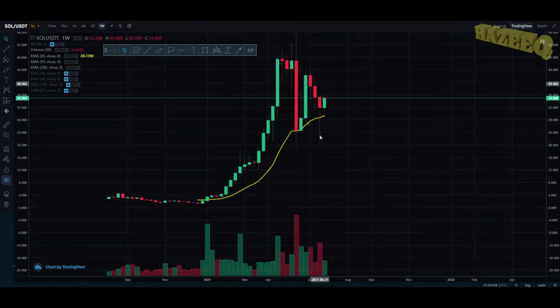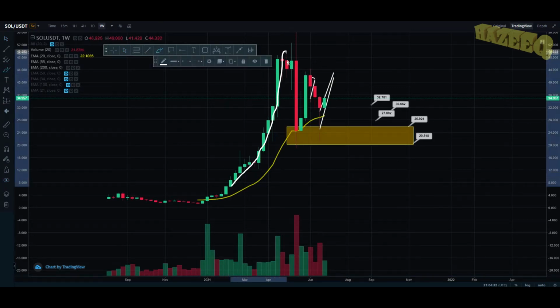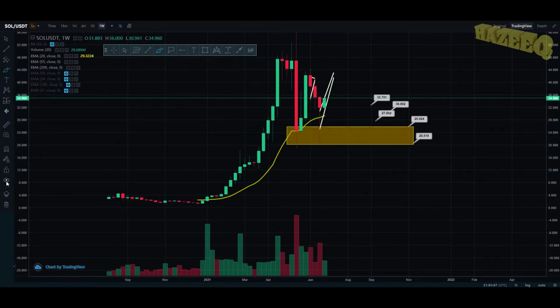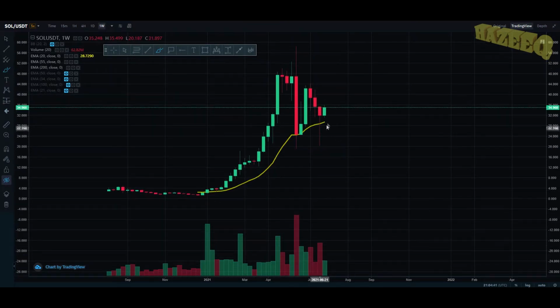We don't want to get too overextended from the EMAs because, as you can see, this is what happens when you get too overextended from the EMAs. You come back up and you go back down and retest the EMA, because sooner or later you're going to come back to the 20 EMA. That's just the way it happens. If you lose the 20 EMA as support, then you're going to come back to the 55 EMA.